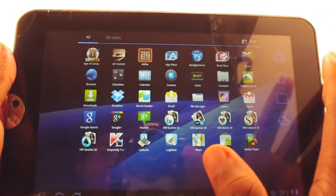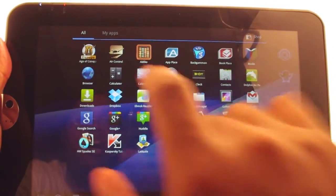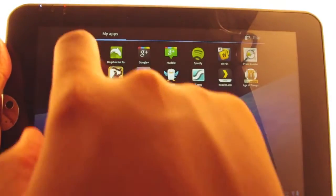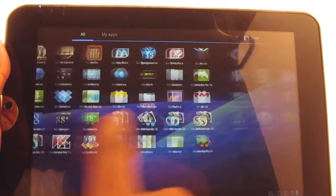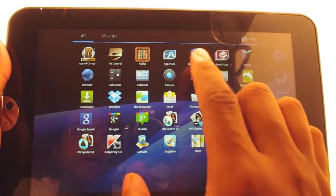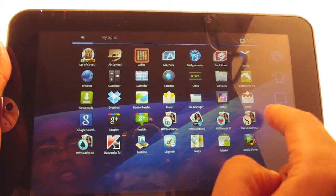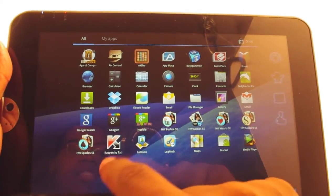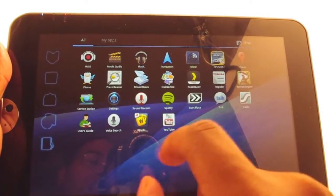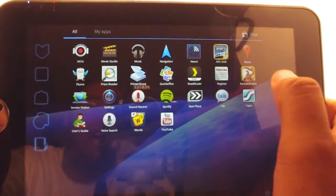For one, this thing is packed to the seams with preloaded software. When I go to my apps, you'll see that I've only loaded, let's say, about 15 apps or so, right? When I go to all, you see all this stuff that they preloaded on here, and it's uninstallable. You've got App Place, Backgammon, Hearts, Solitaire, Spades, Kaspersky Labs, LogMeIn. And the problem with this is, with the exception of Quick Office, which is a great app, most of these should not be on here.